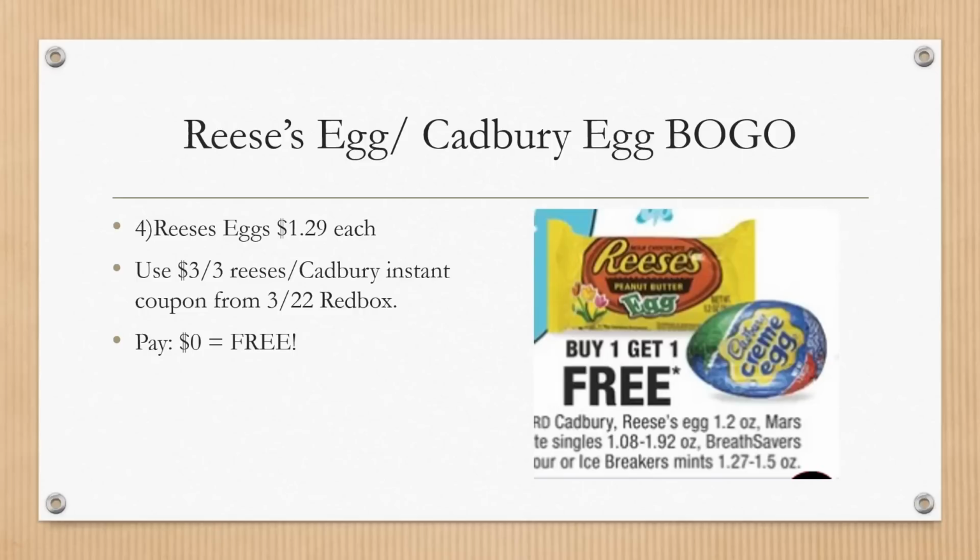Then the 3 off of 3 coupon is going to come off. You're not going to get any overage. It's just going to wind up zeroing out, and then you'll get 4 items for free. You can mix and match however you guys want to do it. Nice little candies to put in Easter baskets, or of course for yourself.